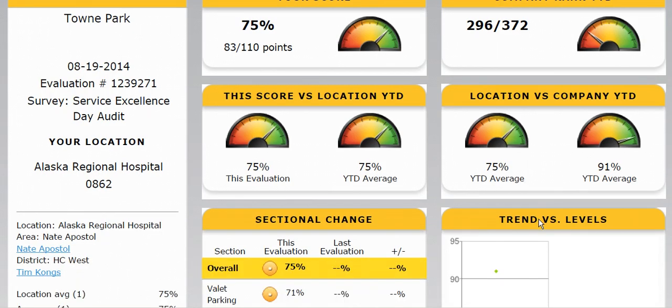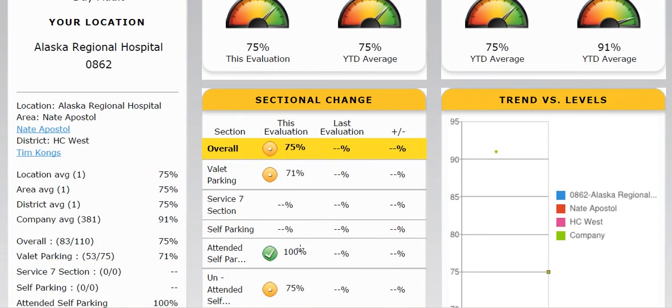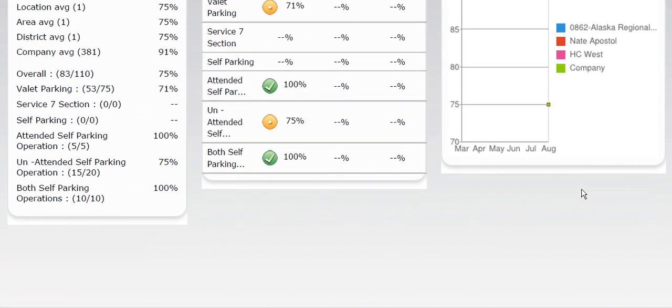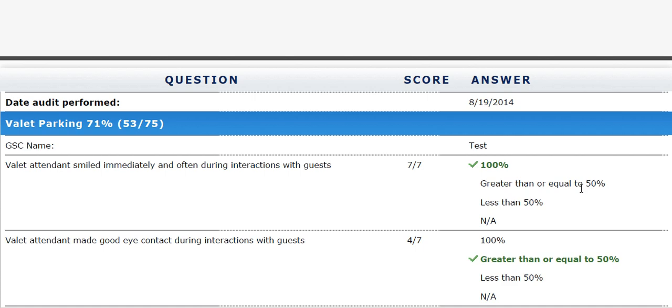At the top of the audit, there is some basic scoring metrics data that will show you not only the score of this audit, but where it ranks against the rest of the company, where it ranks year to date against other scores from that site, that specific location, and then where that location ranks on a year-to-date basis against the rest of the company. You can look at the section-by-section changes from the last evaluation to this evaluation, as well as the trends versus the rest of the district, region, and the rest of the company. Other than that data supplied on the cover page, you'll see the rest of the audit is all about scoring.